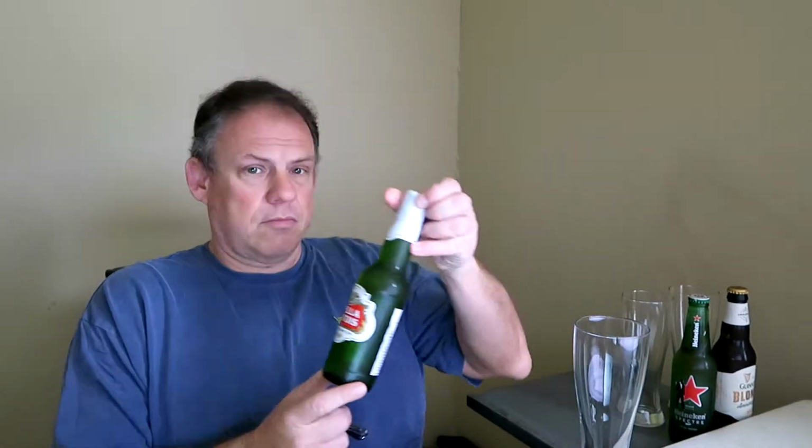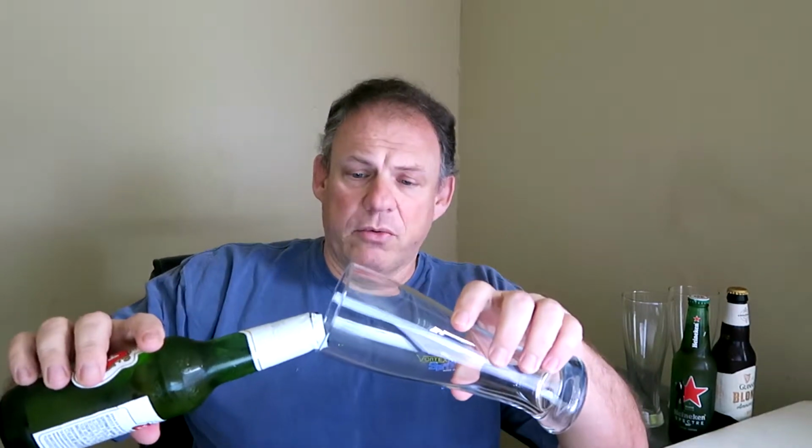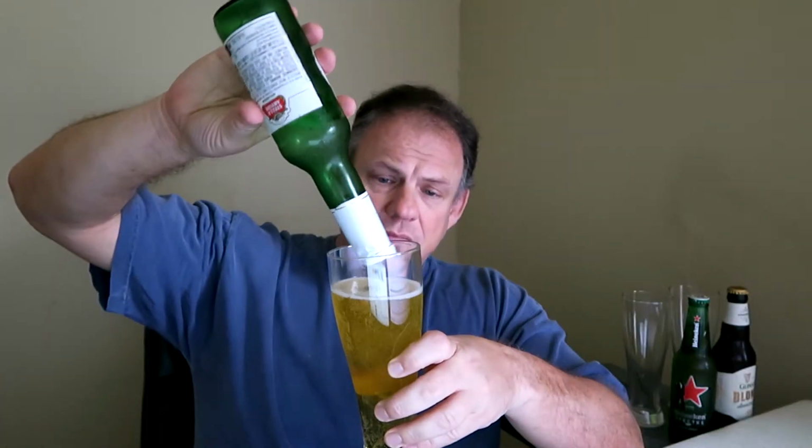So here they are. Here's the Stella. I'm going to compare each of these. Now I don't have really any bias towards these as which one's the best tasting or which one's preferred in any way. I don't care. But perhaps I will mix these glasses up so I don't know which is which.